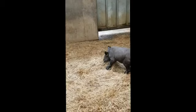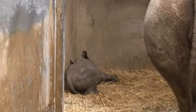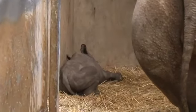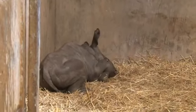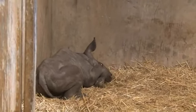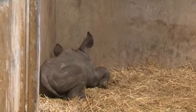She's already been playful and rolling around in the hay. This morning, Ayana was just laying there, and she was already trying to spar with her head and face and things like that. So it's just great to see, and it's important to see, too, because it adds to the development of the calf.